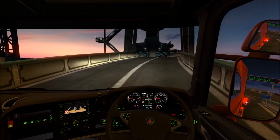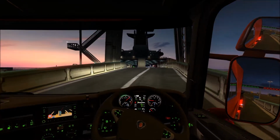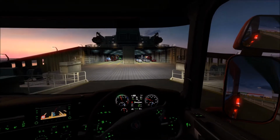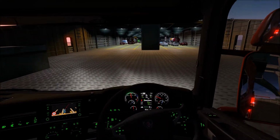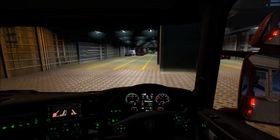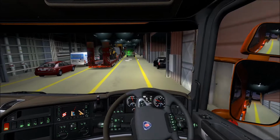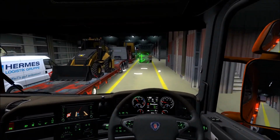I think we did just scrape it a little bit then. But yeah, the power up here, look at it. The torque from this engine, it's not too far off the 730. Not much in it at all. But yeah, let's straighten up and get over to Dover.